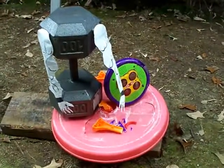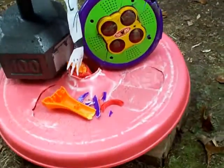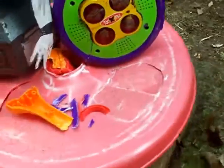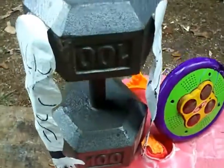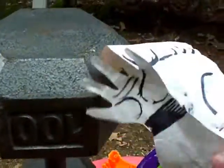That's the end of another epic battle. 100 pound dumbbell won. Sit and Spin, 0. Still champion, 100 pound dumbbell.